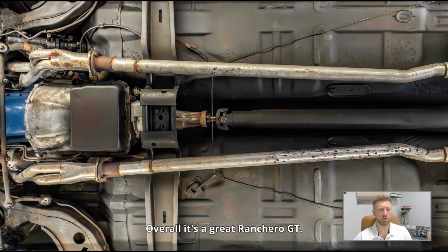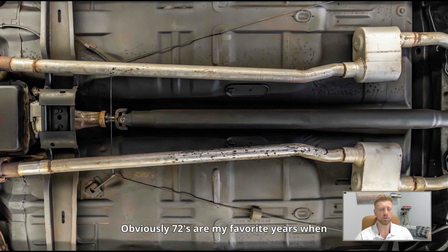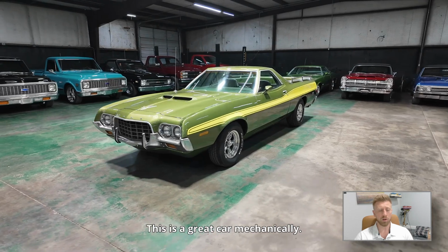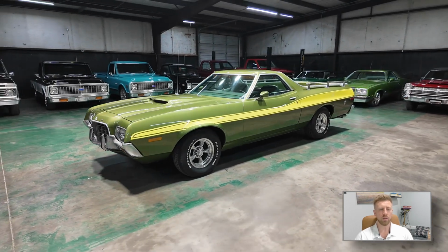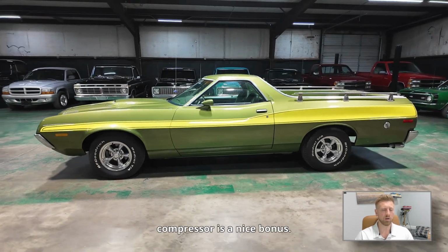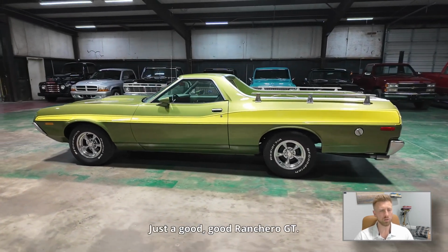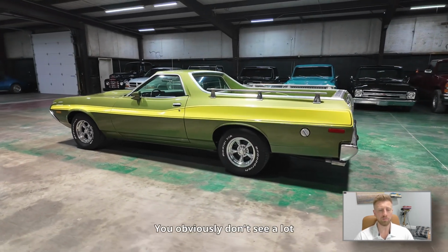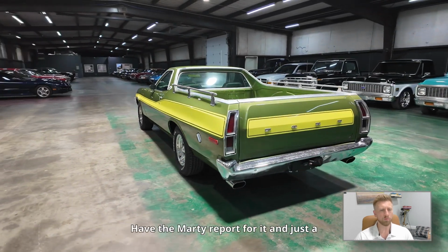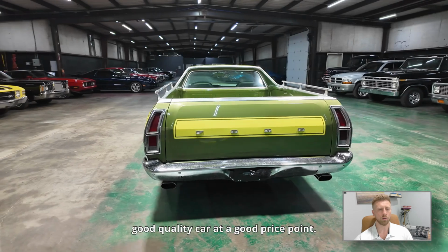Overall, it's a great Ranchero GT. Obviously, 72s are my favorite years when it comes to the Torinos and the Rancheros. That's what I drive personally. This is a great car. Mechanically, it's very strong. The laser stripe is really cool. Having the upgraded Sanden style compressor is a nice bonus. Just a good Ranchero GT. You obviously don't see a lot of them out on the open road. Have the Marti report for it, and just a good quality car at a good price point.